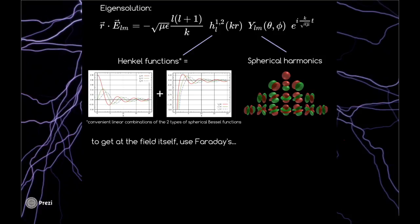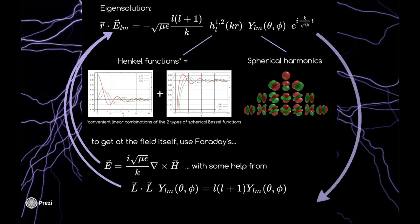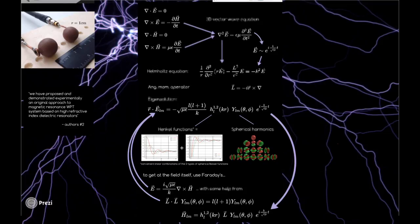We haven't actually solved for the electric field. We have R dotted into the electric field. But to get at the field itself, it's not too bad. We can use Faraday's law rearranged and then substitute in the curl of the magnetic field instead of the electric field, with some help from the eigenvalue relationship for the Y_lm. That whole thing will give us actually the magnetic field, which in place of the R dot, we now have an angular momentum operator sitting in there. In any case, I wanted to show you a little bit of the mathematics because in the paper there is none. They just say this is Mie theory, so I wanted to look that up.